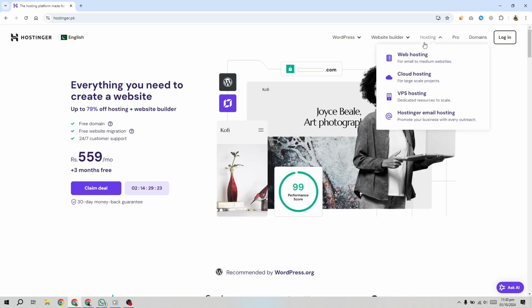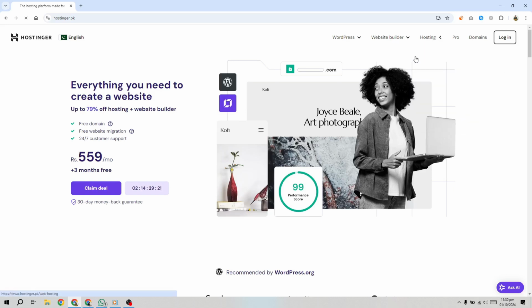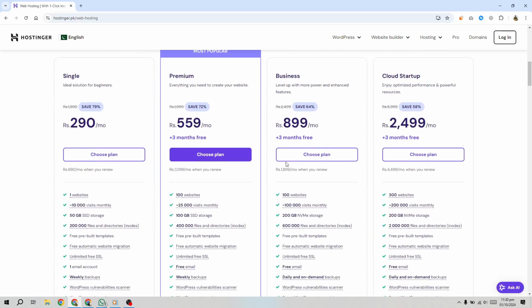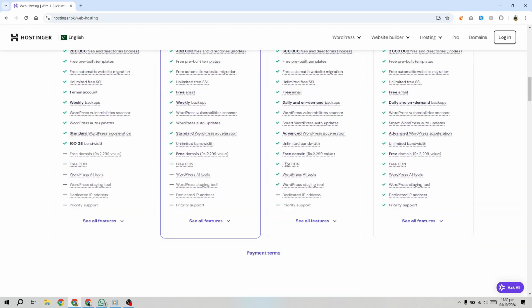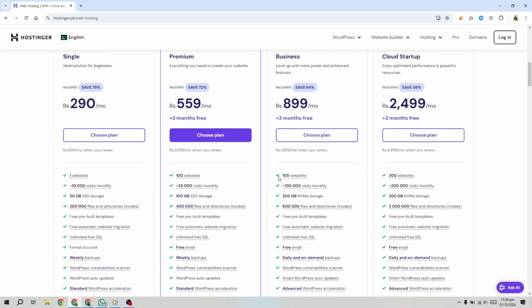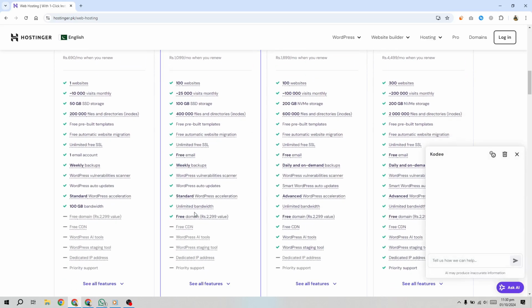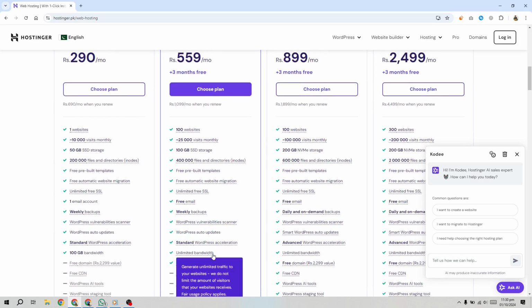Here, we're going to go to the Hosting tab at the top and then click on Website Hosting. Afterward, scroll down to see the different hosting plans. I recommend selecting the Premium Web Hosting, which has everything we need for our website and also includes a free domain. This means that the name of your website is included in this package. We'll click on Add to Cart.